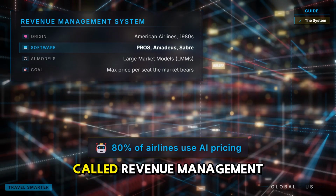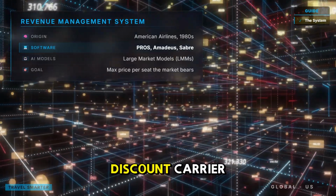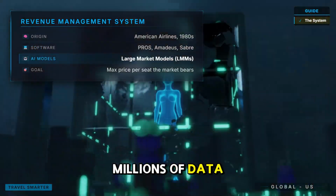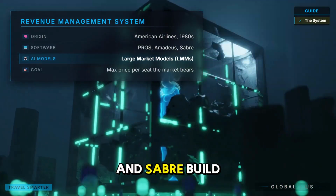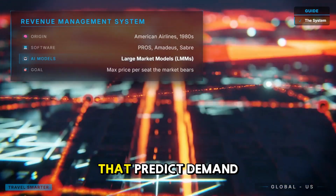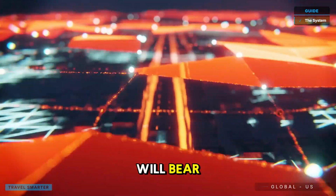This system is called revenue management, and it's been around since the 1980s when American Airlines invented it to compete with discount carrier People Express. Today, it's powered by machine learning models that process millions of data points per second. Companies like Pros, Amadeus, and Sabre build the software. Airlines like Lufthansa and Delta use AI models called large market models that predict demand weeks in advance. The goal? Sell every seat at the highest price the market will bear.